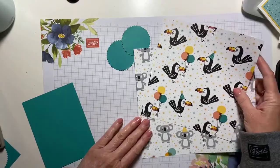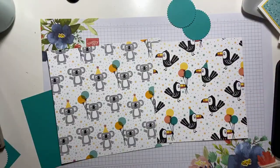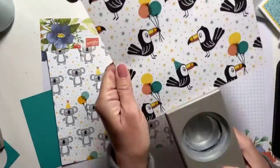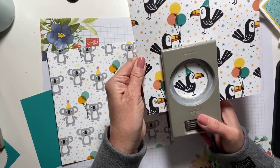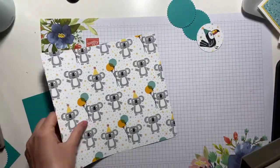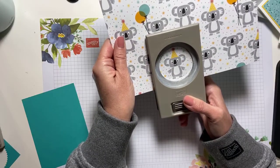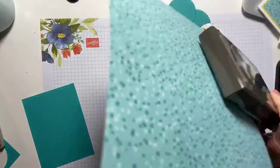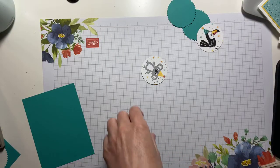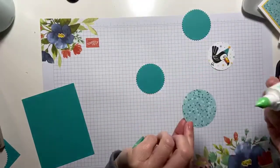Okay. Now, I have toucans and koala bears because they're adorable. And I have a 2-inch circle punch. So go over here and punch out a toucan. And then come over here and punch out a koala bear. Absolutely adorable. Okay, and then we're going to put these on our Starburst Punches this morning.